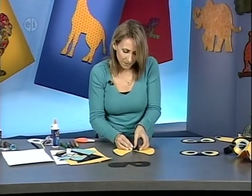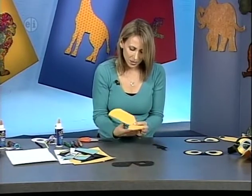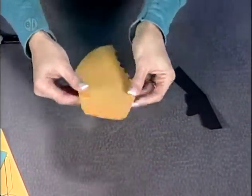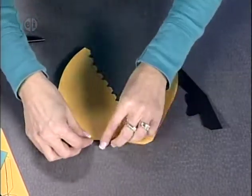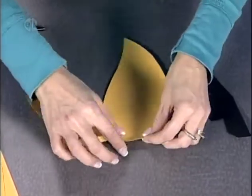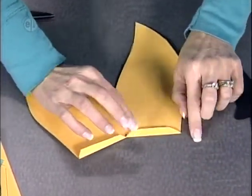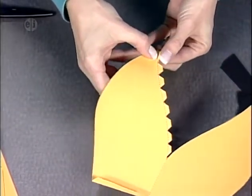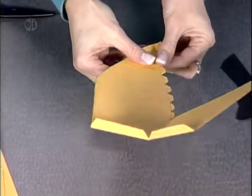So for the beak, I'm going to go ahead and just make my creases first. Just use your fingers and fold along all the dotted lines. And if you've drawn over them with the pencil, that's going to help them fold nice and exactly. And then these little tabs are going to help you have some dimension to your beak. So we're going to have to fold all of those guys up.